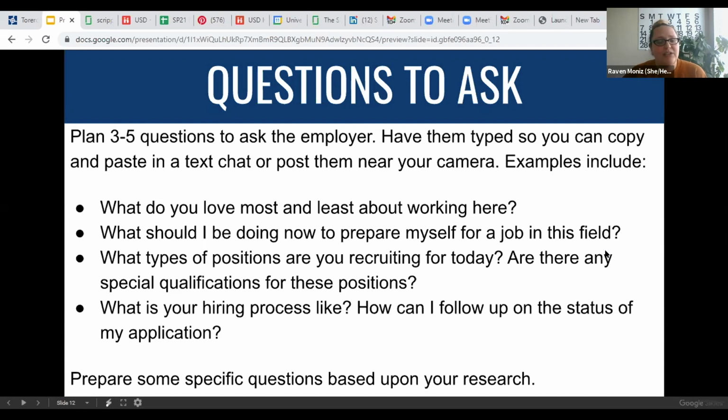Even if you have these questions ready, once the conversation goes, don't be afraid to come up with questions on the fly and ask things based upon how the conversation is flowing. Also, if you can create questions that are specifically based upon the research that you did, the stronger of a question it's going to appear to the employer.